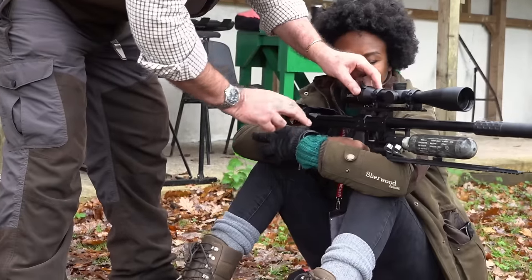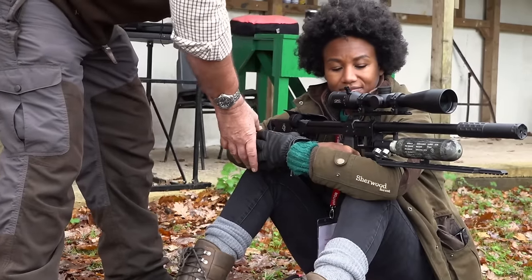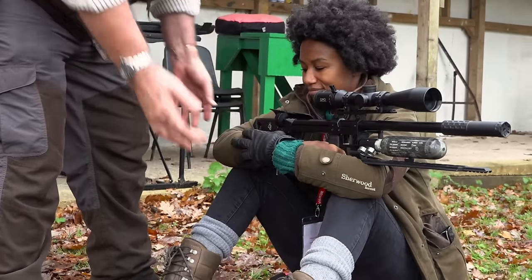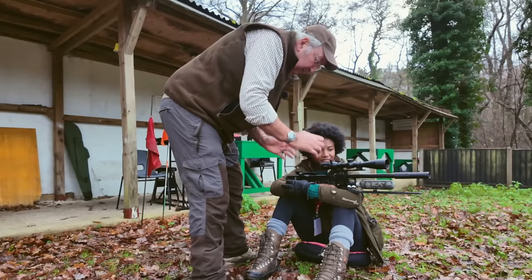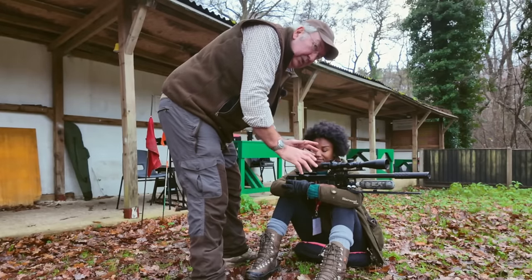We relax the arm. This is doing no work. Nicole has just instinctively moved this backwards so this can prop this up. Your body will find the easiest and most efficient way of doing it. This is a tremendous shooting position to learn.